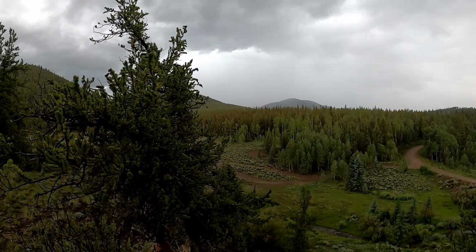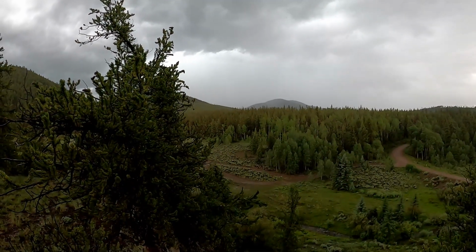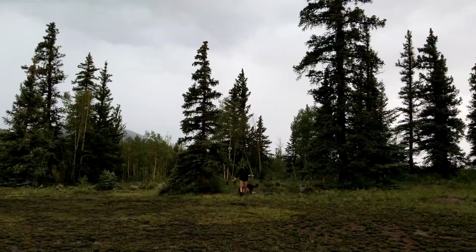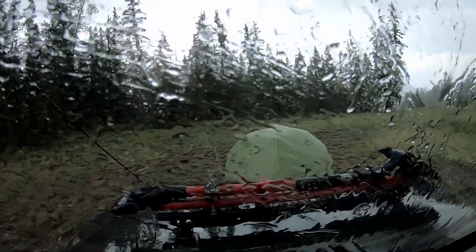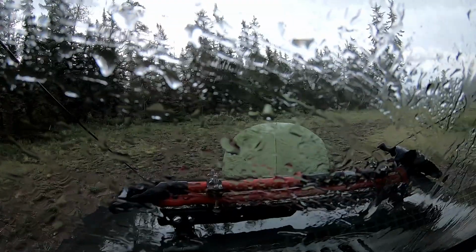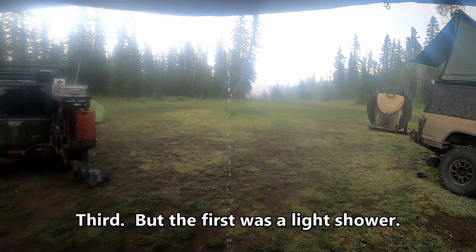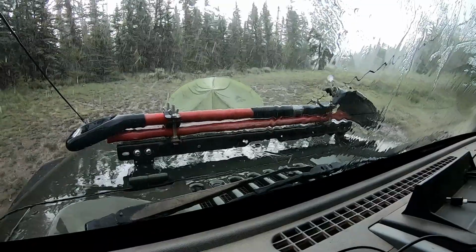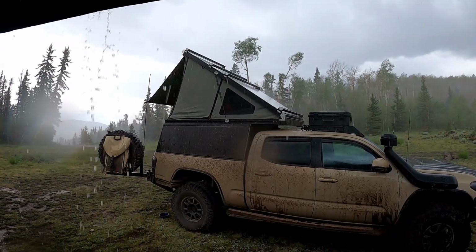There we go. That was good. We are just getting camp set up, just getting the gear dried out from last night. And this started. For the second day in a row, we're getting rained on. We just set up camp here. Oh, goody. It's hailing now. Go ahead, wash all that mud off.